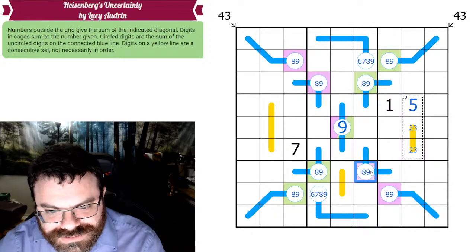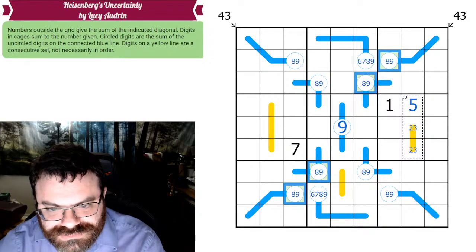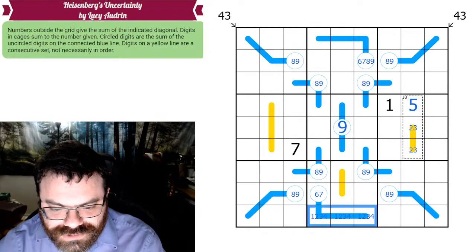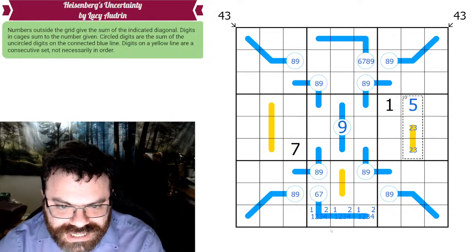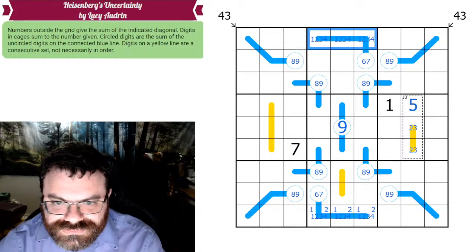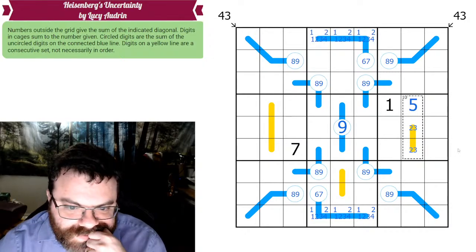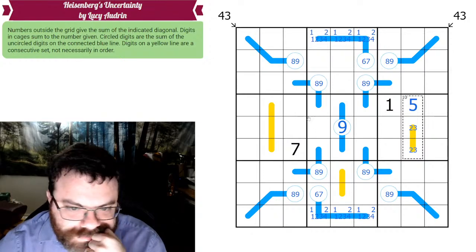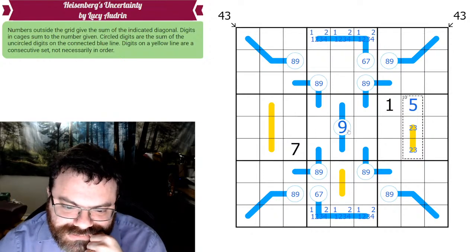And I can get rid of colors. So this can't be 8 or 9. So this is either 1, 2, 4 or 1, 2, 3, and it has 1 and 2 on it. Same thing here. Yeah, nice break-in. Not too hard to see either, which I like.